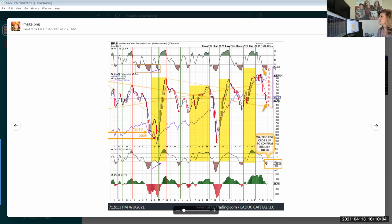The other thing, which is definitely big, and by the way, this is on a weekly, okay? So the translation of this is waiting for either a cross up to confirm a bullish trend, in other words, this divergence of lots of tech are actually way underwater, versus the NASDAQ catching down. All right, so that's just a divergence.